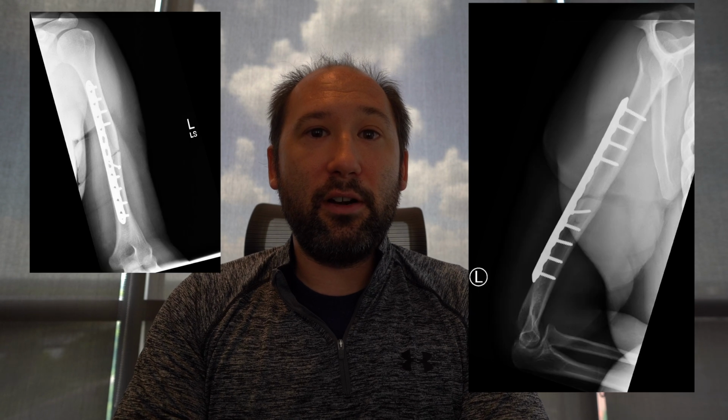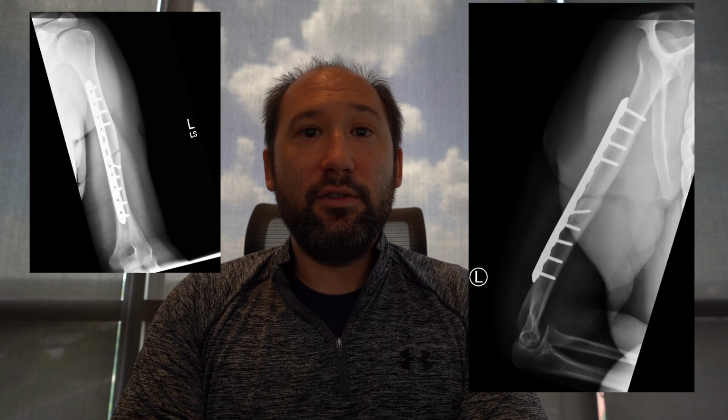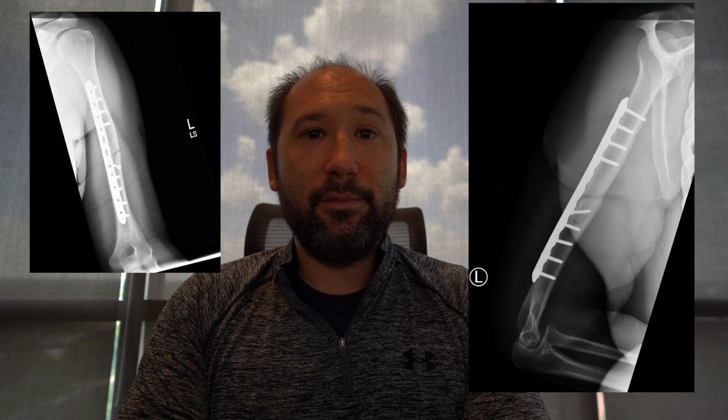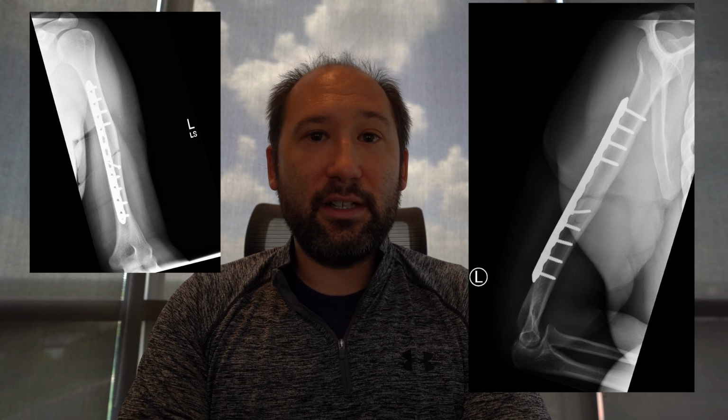So when you're doing this sort of compression type technique with a plate, you want to ensure that you have enough screws on both sides of the fracture to hold it in place, to give the fracture enough time to heal. In general, at least 4 screws on each side are recommended when we're fixing humerus fractures to make sure we have appropriate and strong fixation of our fracture. And that's what you see we did here.